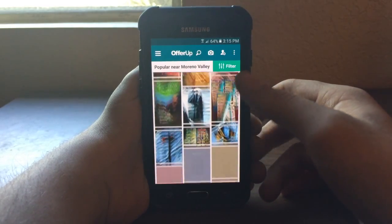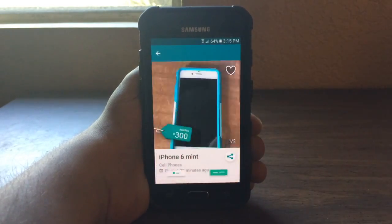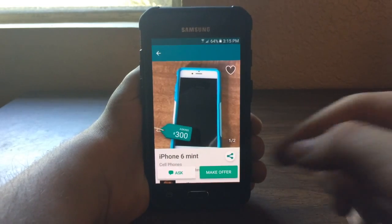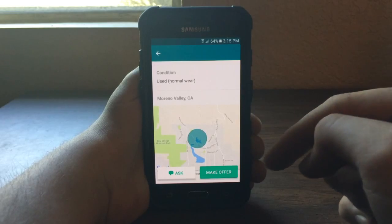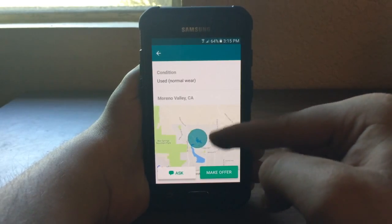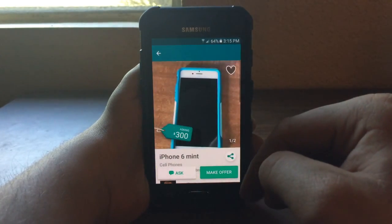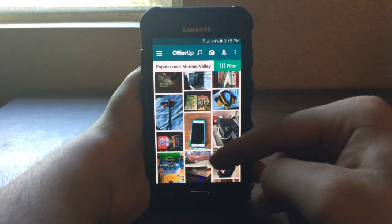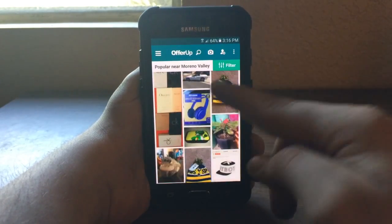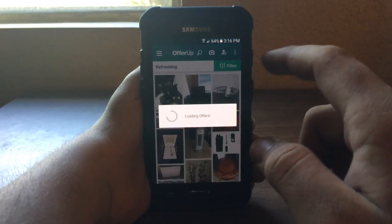And let's go through here really quick and find something. Oh, here's a phone. See, iPhone 6, mint. And let's see, Moreno Valley, but it doesn't give us the approximate or exact location, but they're in Moreno Valley somewhere. No, I will not be purchasing that phone. I'm just giving you a general idea of what this app is.